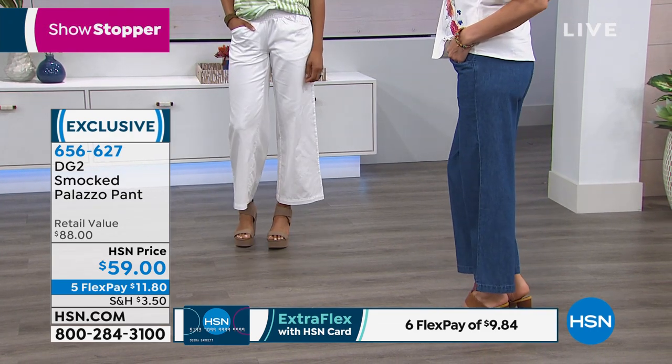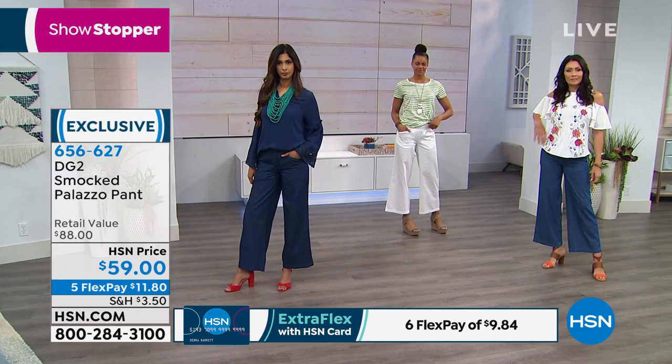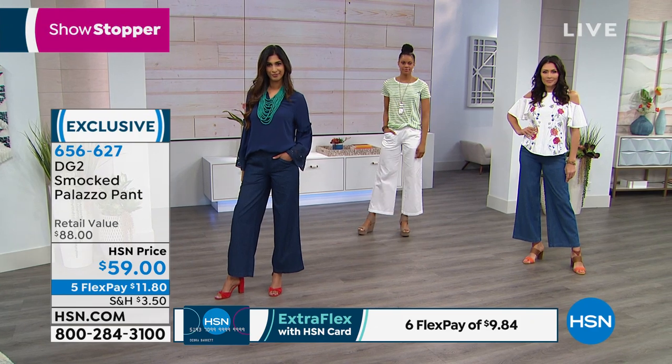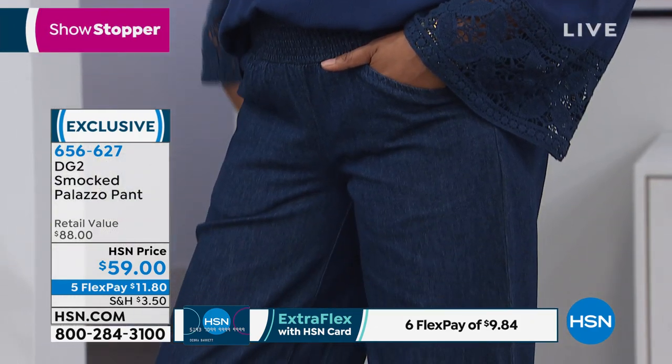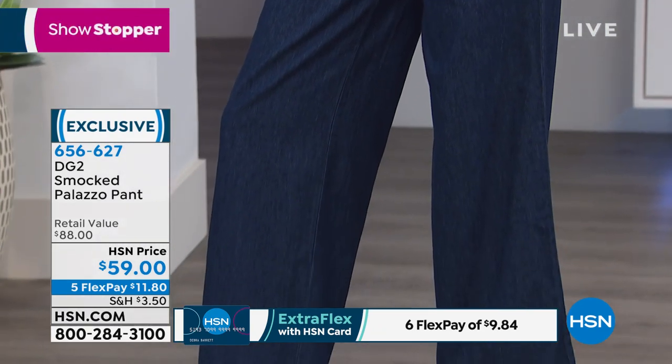And the waistband is smocked. So remember the tube tops from days gone by. Those things did stay up, thank goodness. And that is exactly what you have here with this flex through the waist. And then the silhouette and the shape. Oh, I love the way that looks with the navy on the top and the navy on the bottom. It almost looks like a jumpsuit.